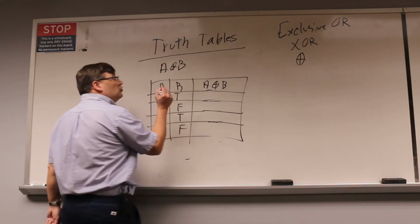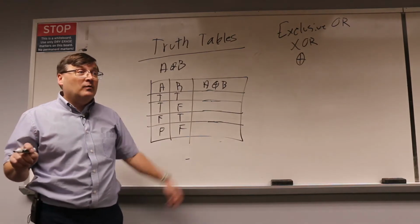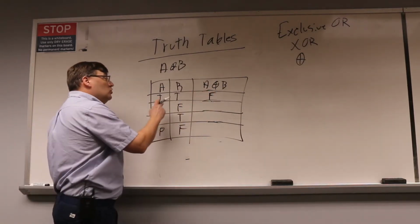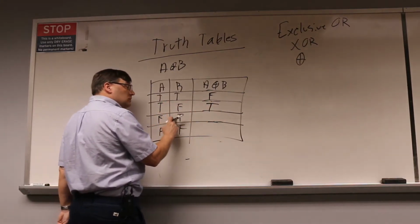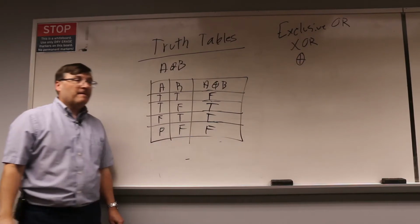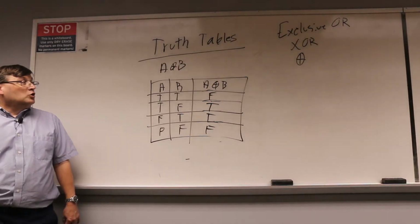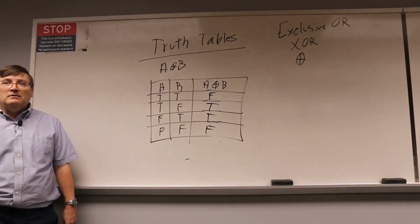So, true, exclusive or true, or but not both. What's it going to be? That's false, but not both, right? True, exclusive or false is going to be true. False, exclusive or true is going to be true. False, exclusive or false is going to be false. Does everybody see this is the inverse of equivalency?